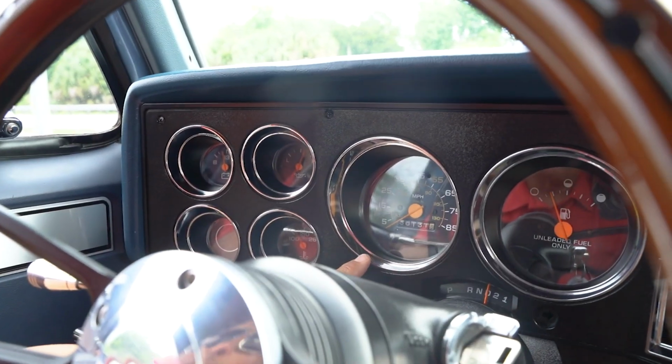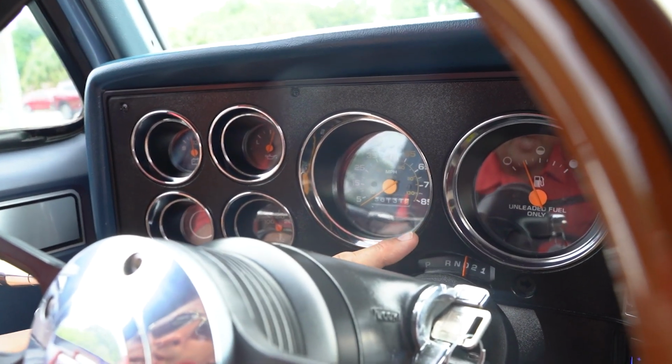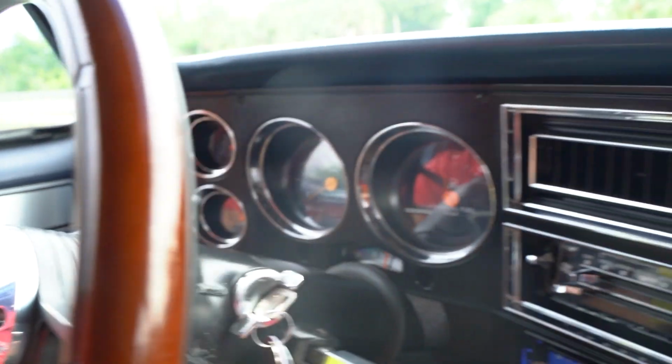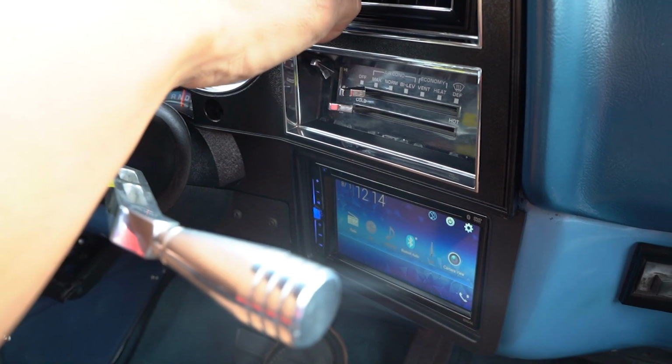Speedo reads 36,131, which is not actual miles. Fuel gauge is registering. Hopefully you guys can hear that. The AC is blowing ice cold.